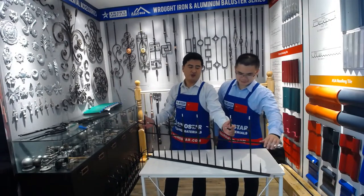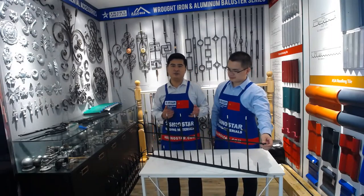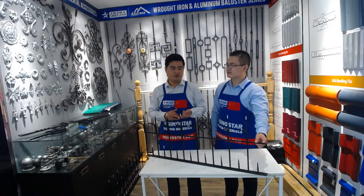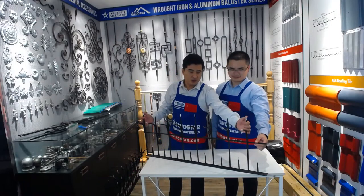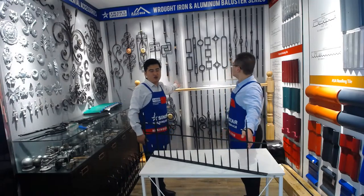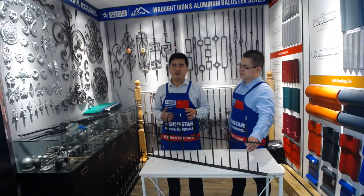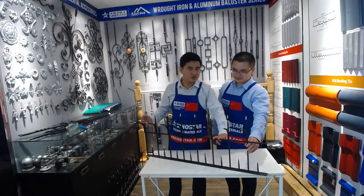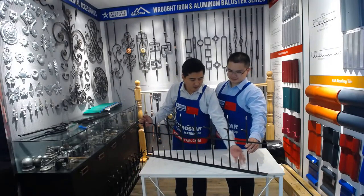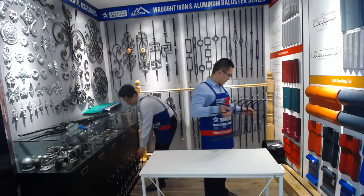The surface in the market has two colors. The first color is black. Another is white. The black color is the same as the balustrade color. We also do pretreatment and a gamma aesthetic coating that makes the adherence very strong. Yes, this is our first type. Okay, now another type.